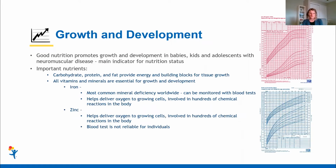And of course, all the vitamins and minerals are essential for growth and development, but I just wanted to highlight a couple of them here. Iron, mostly because it is the most common mineral deficiency worldwide. And we can monitor iron status with blood tests. The reason it's so important is it helps deliver oxygen to the growing cells. It's involved in hundreds of chemical reactions in the body.